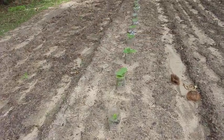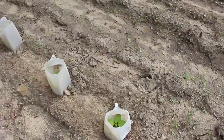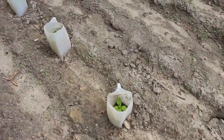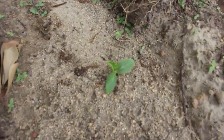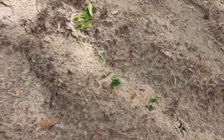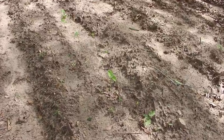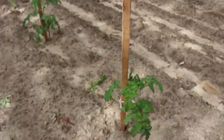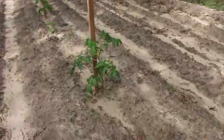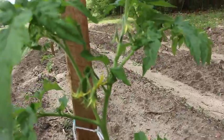Then the next row, I believe, is peppers. Those few are coming up, but the green beans did not come up very well. And we had a few, I think, and then the last, that's cucumbers on the last row. And on the far end, there's a few green beans starting to come up now. Not many, but a few, so we'll see how they do. The tomatoes, several of them are living and doing good, and I think even blooming.